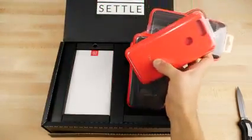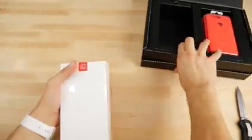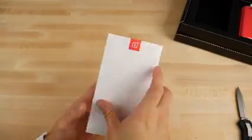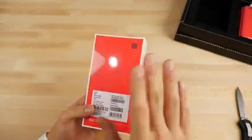Let's get into the actual product. Okay. So it's got very similar packaging to the OnePlus 5 right now. Notice a little T right there. The OnePlus 3T was actually one of my favorite devices from them. It was so incredibly fast, and I expect this one to fully be as well.